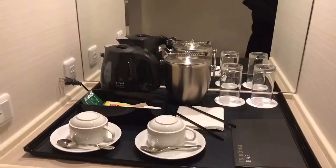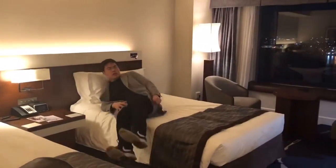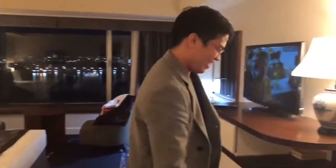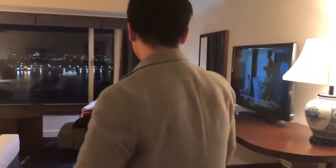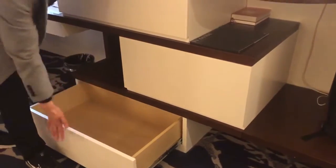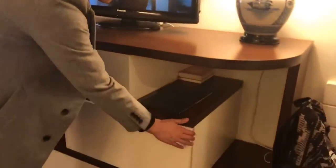And entering our main area. Outside is my bed. I'm going to sleep here later. And this is for my helper. And right here, we have a space where we can put our luggage and our bags. So, moving on. He's going to sleep here later. Let's put a pillow there.